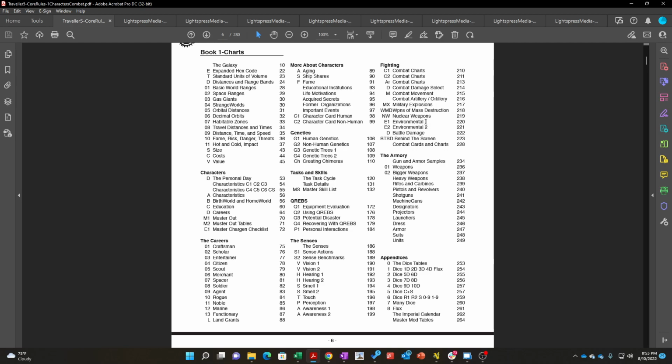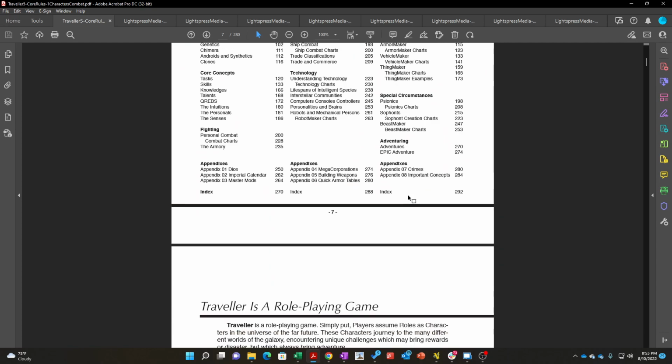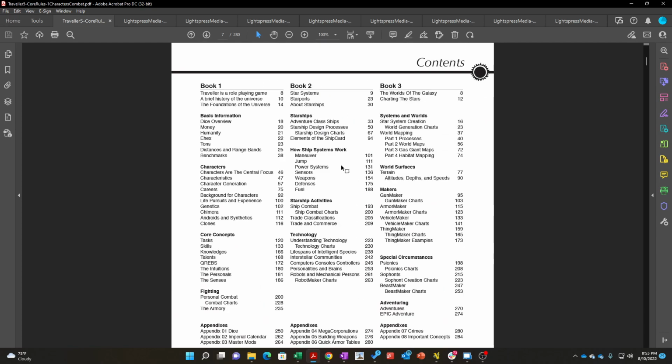This is nuclear weapons. Weapons of mass destruction. Okay. That'll be interesting to skim. And then the armory. Looks like good stuff there too. And those are just charts. So these are the books in 5.1.